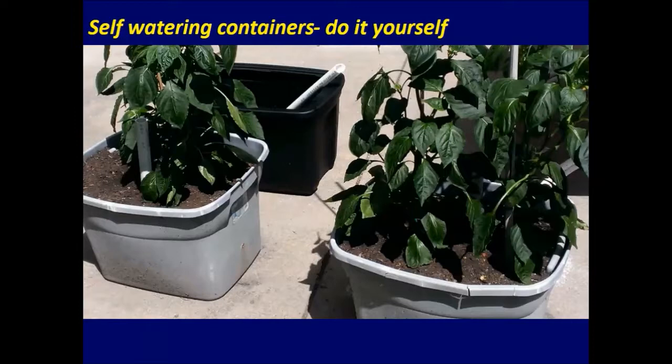One of the things that's been a hit in these presentations in the past has been these self-watering containers. You can find plans for this on the web, but I'm going to lead you through this really quickly. And again, you're going to have these pictures when we get done. So I'm going to go from start to finish and show you how to do these.